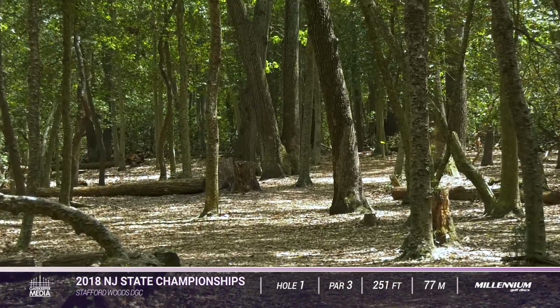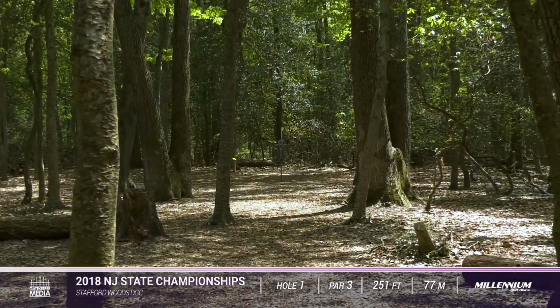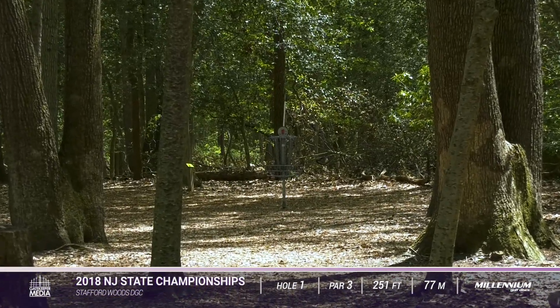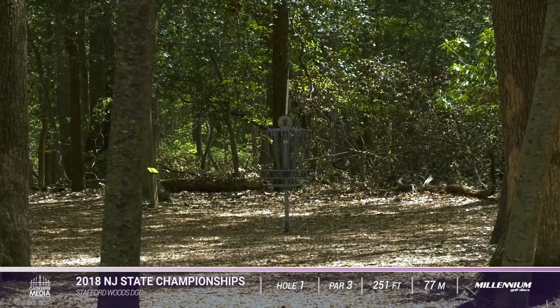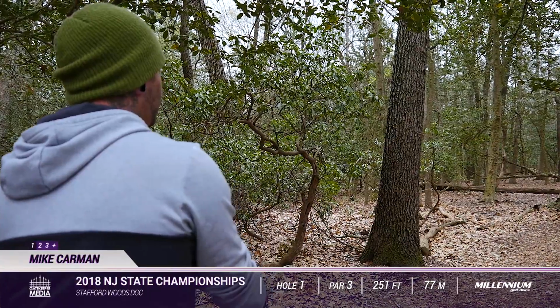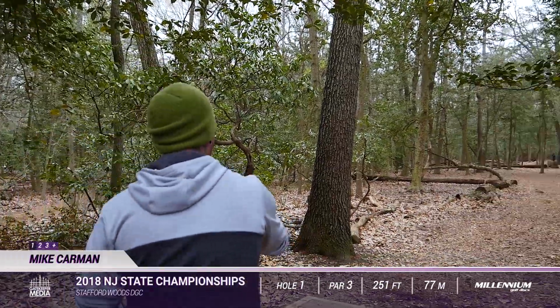Absolutely. All right, so we're here at hole 1, 251 feet, par 3. Pretty much straight down with a slight right. Yeah, it's to the right. Slight dog leg to the right there. I believe we're going to see Mike here. He is leading currently on the card.